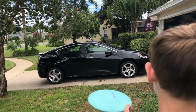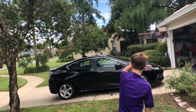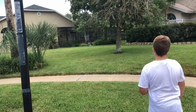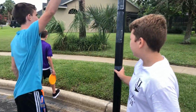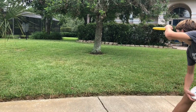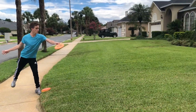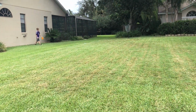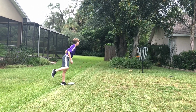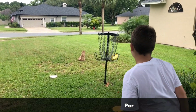So here's Connor for birdie, a little long. He goes par on this hole, people. So here I am. Did we miss my shot from the drop zone? Yes, we did. The drop zone is terrible. Connor barely misses there. I don't know if that may have been a spit out. So I got a par.